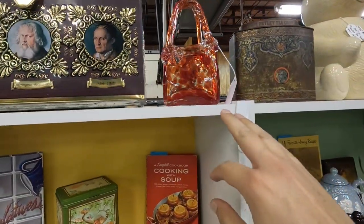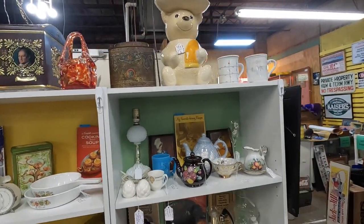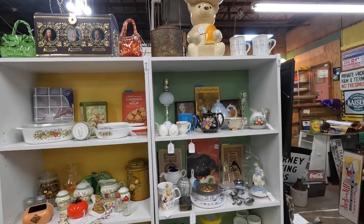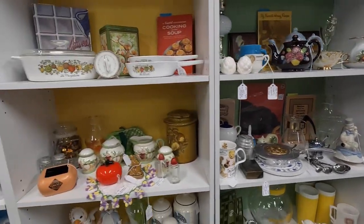They've been here for a while because they were on a shelf behind me, kind of tucked back, so I think that's why they haven't sold. I apologize for the air conditioner, which is directly above me, but thank God they have it because it's been out a few times and it's been miserable in here, but didn't change too much else.